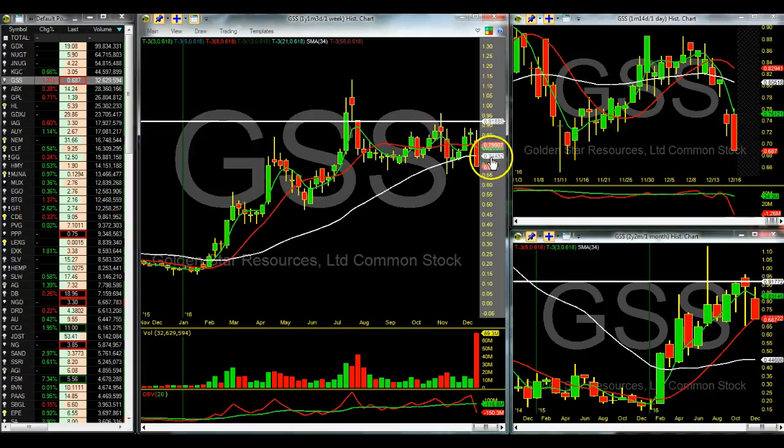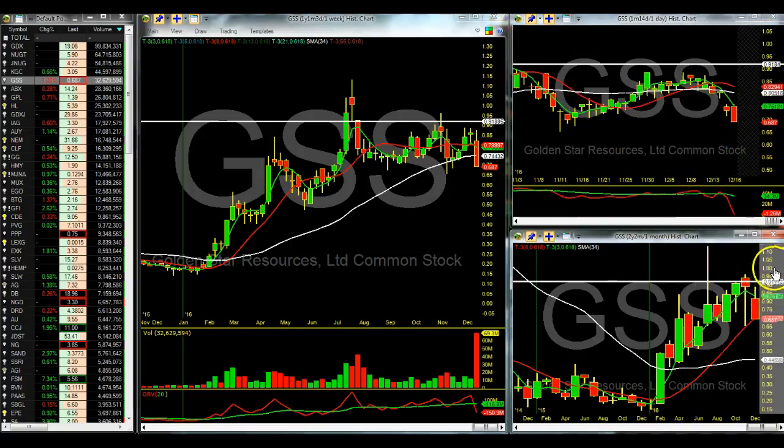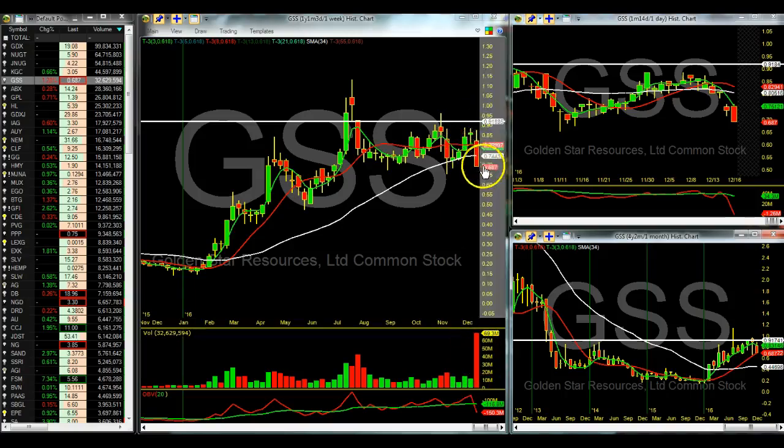Looks like a pretty weak week for GSS. The gap down, a continuation. For the monthly, at least, it broke above the 34 and it's been hanging out for a long time, right on the edge of the 8. Pretty high volume on this bearish candle. So look out below on this one, as it can come all the way back down into support.